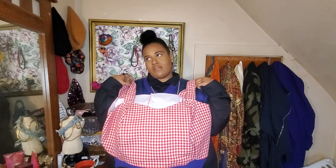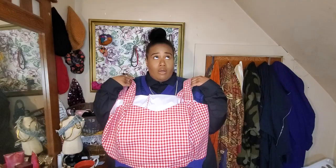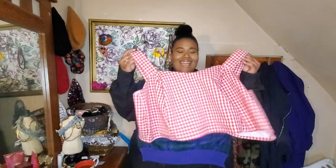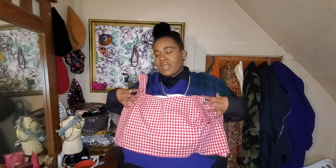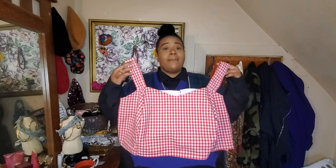Last piece. I have this cute little crop top. Guys, you know how I feel about crop tops and bustiers. Don't come for me. It's part of my identity now. We must all accept it. So, I have this cute little gingham fabric that I got from New Rainbow Fabric here in Chicago. And I really, really liked it. I was holding on to it for the late summer and fall. And I made this cute little bustier crop top with it.